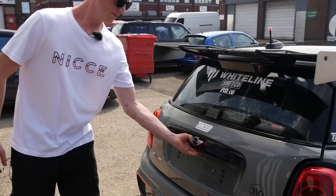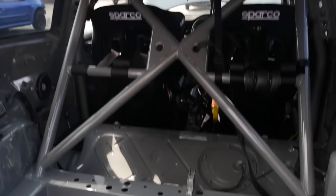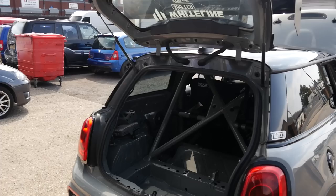Inside as well, fully stripped out. Full roll cage and everything. I don't think you'll be going to Tesco's anytime, will you? It does work for a Tesco's run. There's so much space. Now, there's only one other car which I've filmed to this kind of caliber of track spec, which was a Golf R, and that had an extreme amount of money spent on it. This is just the same.